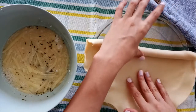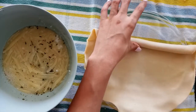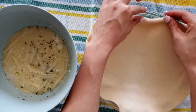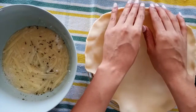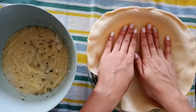I mean, if you had super long nails, I have no idea how you would do this. You would probably just rip right through this pastry. Okay, there we go. You can do it, pastry. You can do it, pie. Come on. Okay. All right.